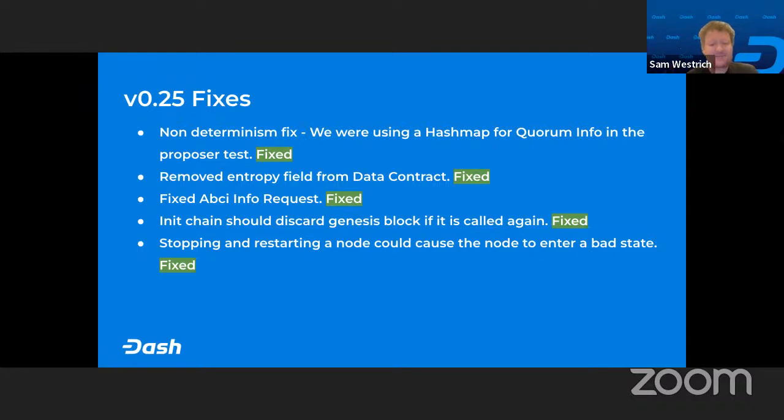Init chain should disregard Genesis block if it is called again. This is an error: on the very first Genesis block, if there is an error in the block proposal, it should restart the init chain as well. That's also done. Stopping and restarting a node could cause the node to enter a bad state. Yes, that actually was 3 errors, but we fixed all 3.